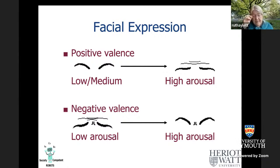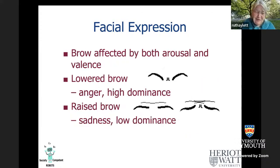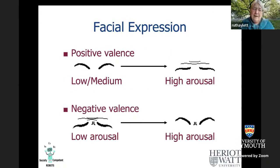I mean, I could give you more on this and facial features, but this talk has a limited duration, so we won't do that. So we could drive facial features directly with valence and arousal if we wanted to as well. So that's an alternative psychological approach to doing this kind of thing. Both are used in social agents.